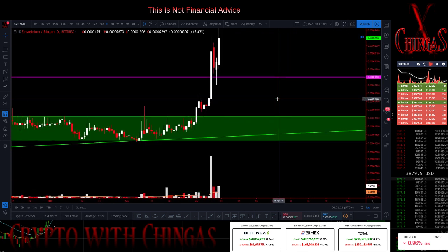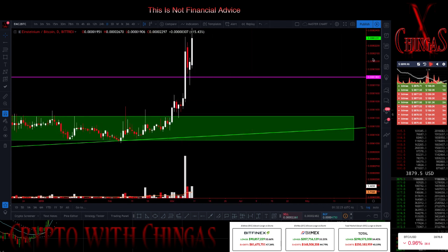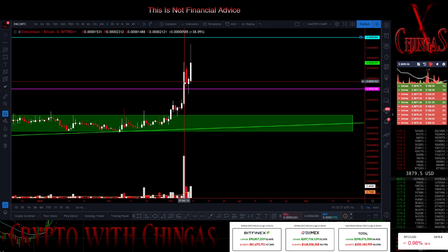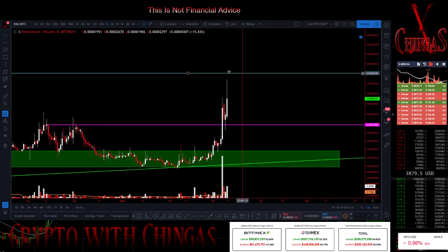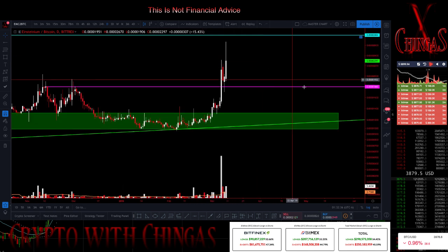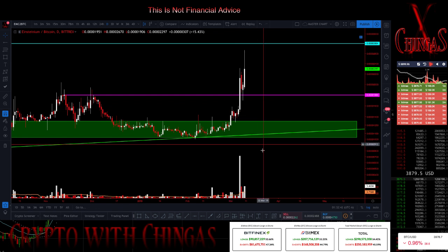Now let's take a look at what we are actually doing here. So we have broken out of range. It's perfect. Came back for a retest. That's nice. Huge move up. What do we actually have here? 38% in a day. Down for another pullback. Up for another move up, getting close to horizontal support resistance. So this is good. Let's see, we came back down and retested previous structure highs, so that's great.